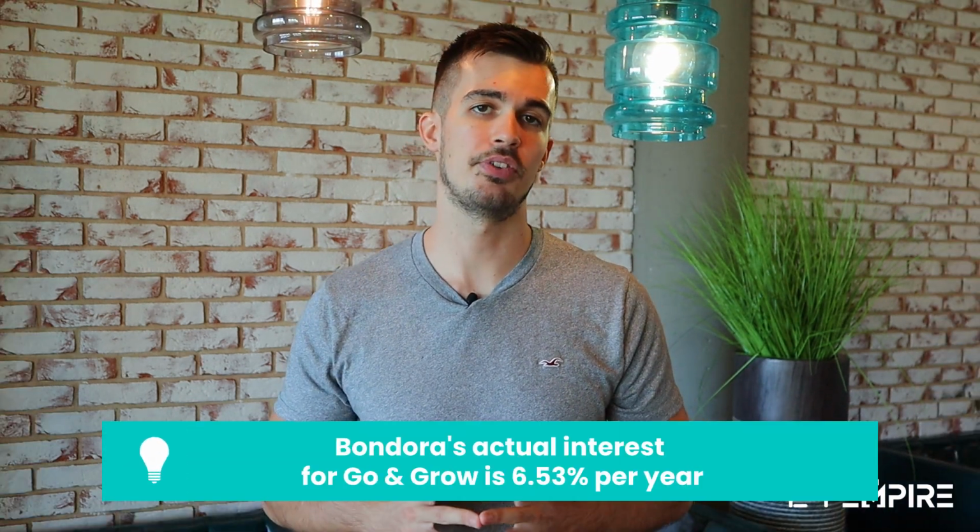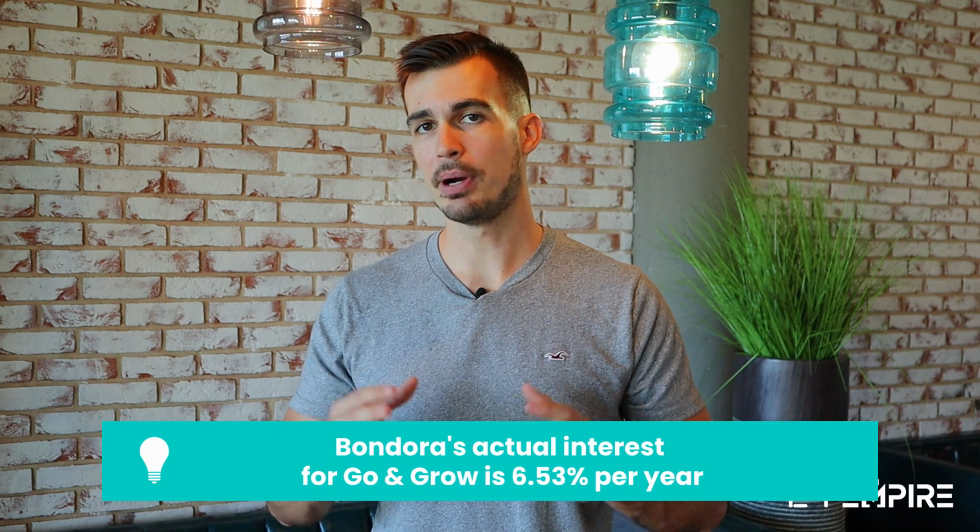This means that Bondora is also taking into consideration the interest from your capital gains rather than just your initial investment. The actual interest is 6.53% per year. Compared to many other P2P lending sites, the returns from Bondora's Go and Grow appear to be very low. As you can tell, Bondora's Go and Grow doesn't give you any control over your investments.